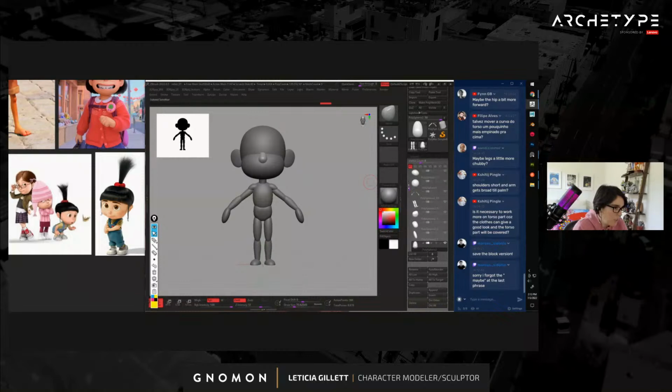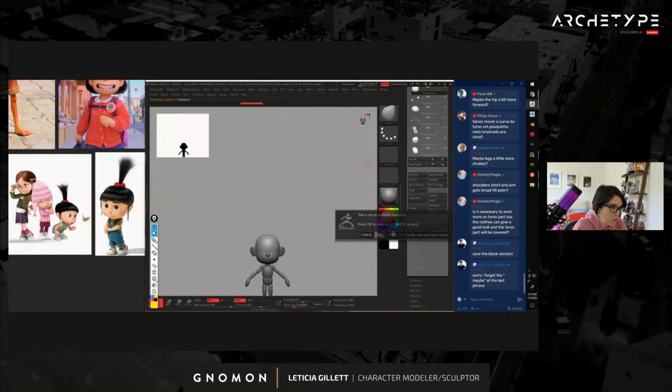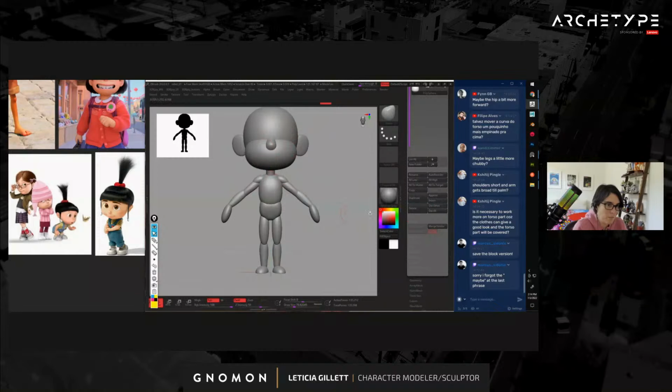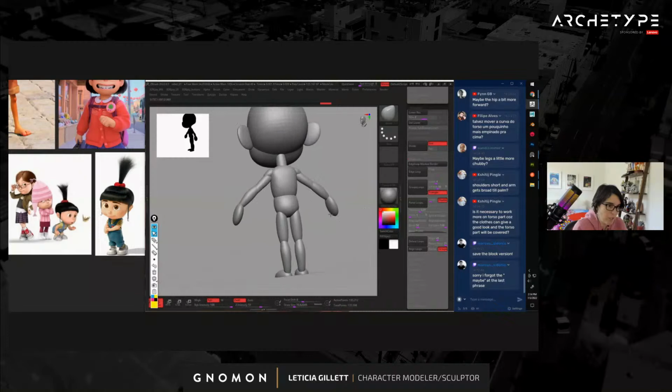Dynamesh everything but this sphere on the top here. So I'm just going to merge down everything. Down, down, boop, boop, boop, boop. All right, so they're all now in the same subtool. And then I'm going to subdivide two times just to have some smoothness. We're going to do a dynamesh. I'm wondering if I should put a little finger here for the dynamesh, but we can do it later.